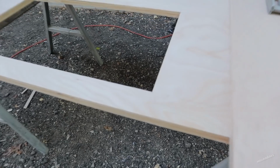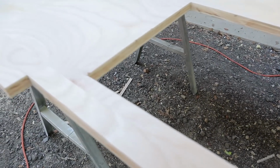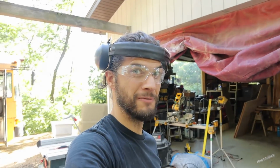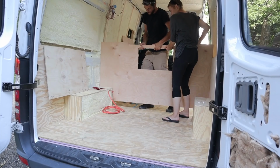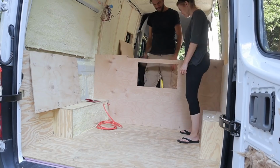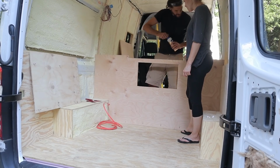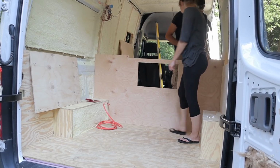Alright. Oh yeah. Pretty happy with that. Now we just gotta make sure it fits. That looks pretty darn good. Wow. Bulkhead Central.